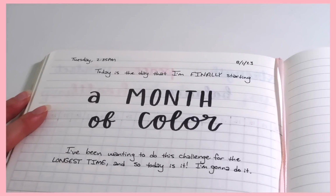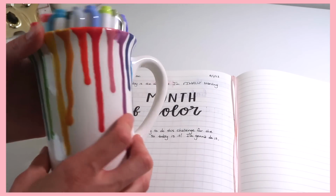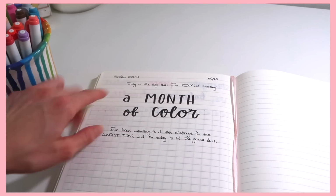So I just did this little introduction for it, but now it's time to add the color. So I have all of my mild liners here. I put them in this colorful cup that I made a long time ago. It was in 2017 that I made it, and I think I'm gonna add little rainbows all around it.